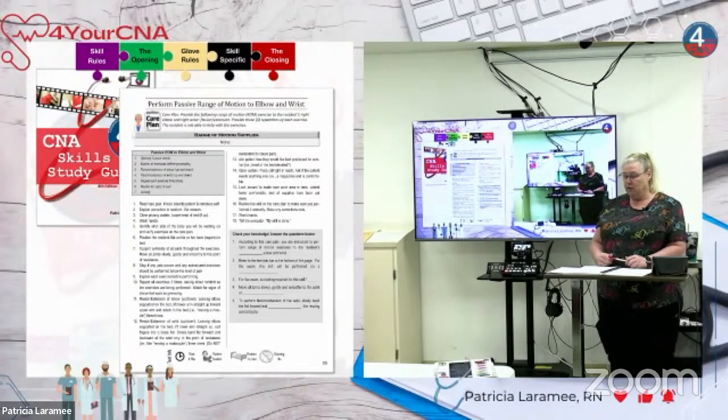It tells us to perform 3 repetitions of each exercise and the resident is not able to help with the exercises. So this is easy. We go up and down on the elbow 3 times. Guys, the elbow is a hinge joint. It only goes up and down. If you get an elbow to do anything other than this, you broke it. Okay? It only goes up and down.